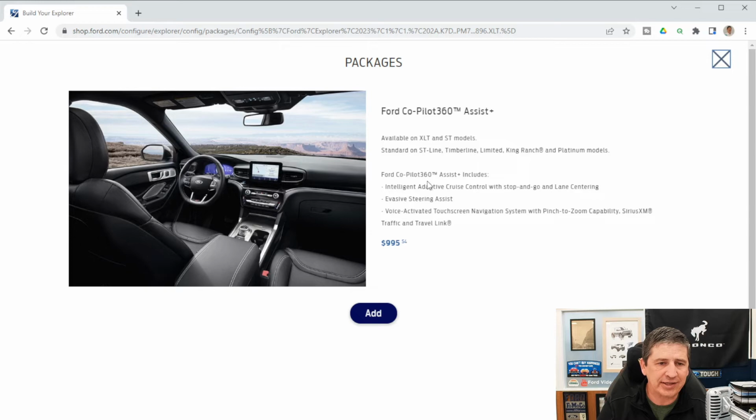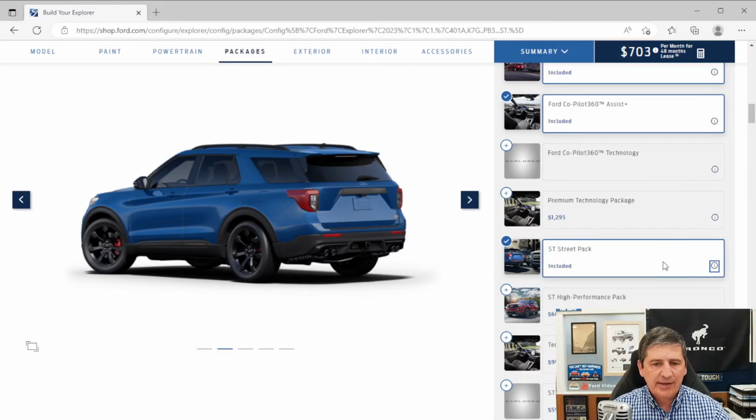Also, evasive steering assist basically means if you're not able to stop in time and you need to avoid by steering, it's going to assist in the steering around that. It makes it easier to steer around the vehicle. Also, you get the voice-activated navigation system. That's the on-screen navigation system with, I believe, 3 years of service with that. It comes with the traffic and travel link as well. So that's the Copilot 360 Assist package, available on the XLT and ST, and standard on the ST Line, Timberline, Limited, King Ranch, and Platinum models.